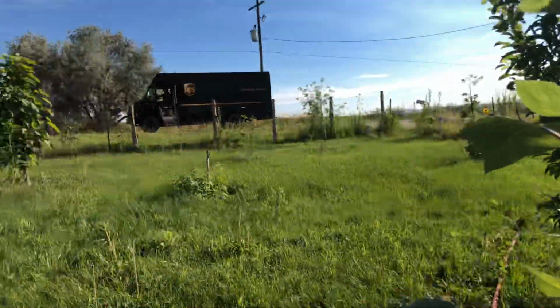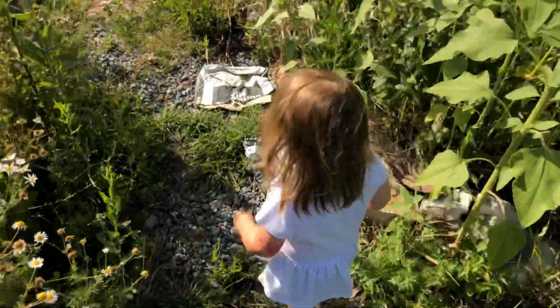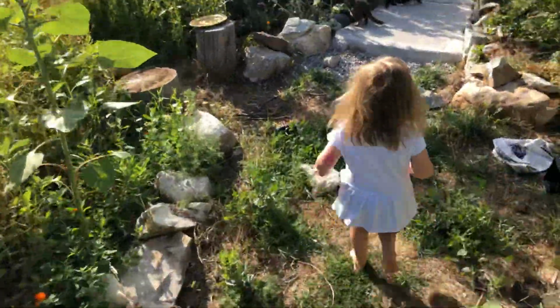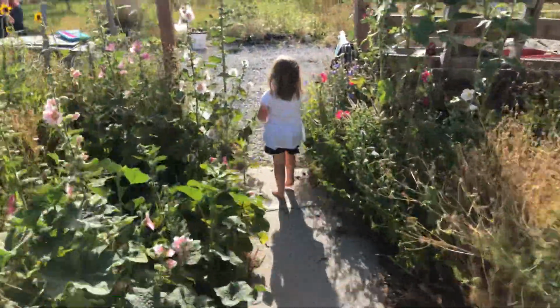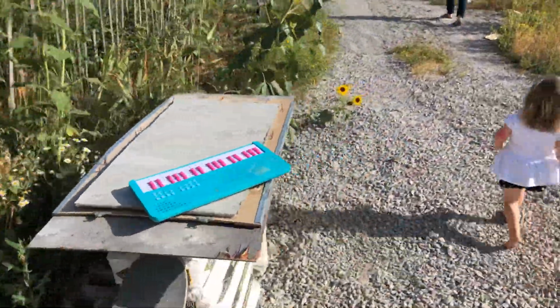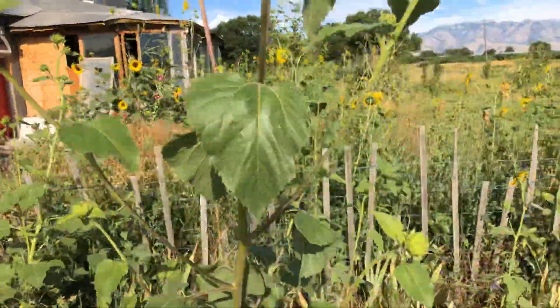Looks like we've got a UPS delivery. Let's go find out what that is. Maybe. Wanna run out? Oh, I bet you're right. Let's check. Okay. Hi, honey. More sidewalks to be done soon.